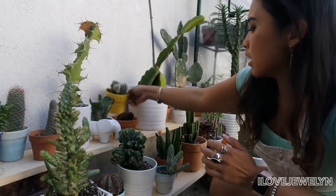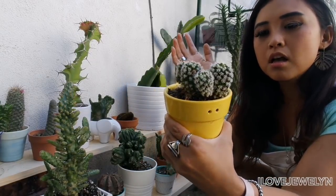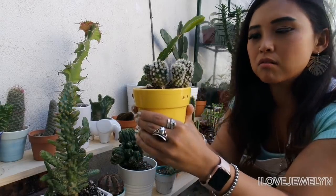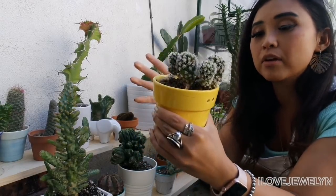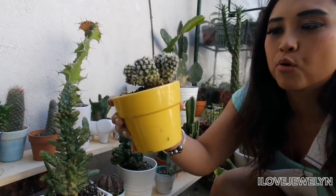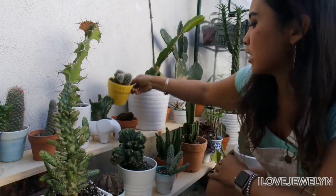So here behind Tanya's cutting is what's left of my snowballs. This was so cute and full. I got it in Las Vegas about 2 years ago, and since all of the heavy rain in the beginning of the year, half of the plant died, unfortunately. I probably would like to get more in time to fill up the planter again, because it's one of my favorites to look at in my collection.